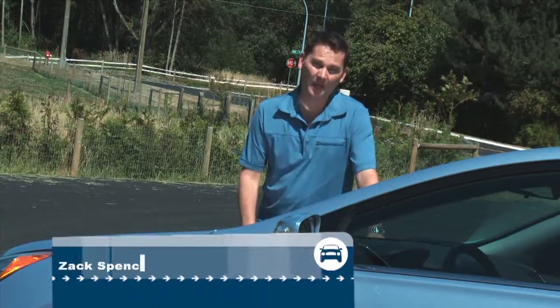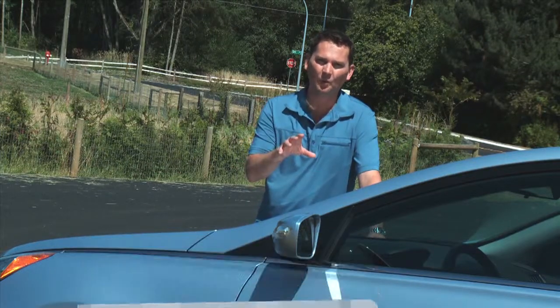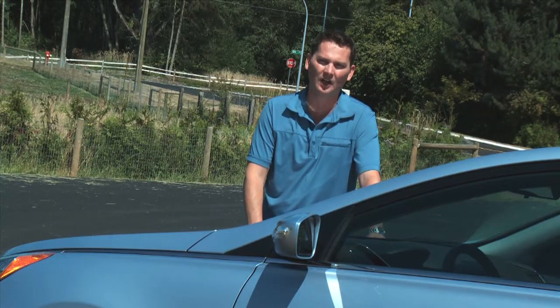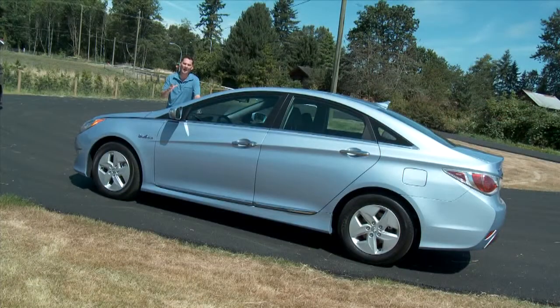Kia also has a hybrid. It's called the Optima Hybrid. We did a review on that car, and we actually spoke to one of the Kia engineers. So I encourage you to go to our website to watch that review at drivingtelevision.com. The Optima and the Sonata share the same platform, and their hybrid system is identical.